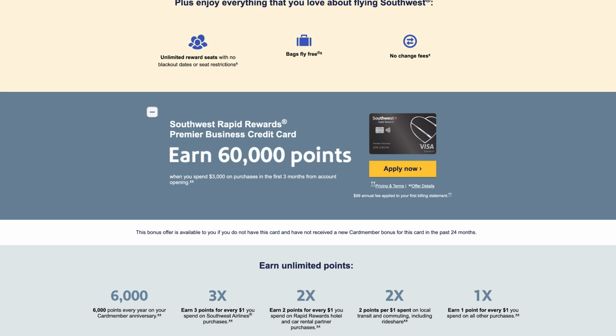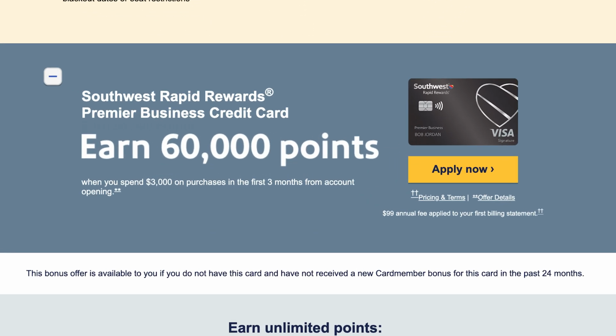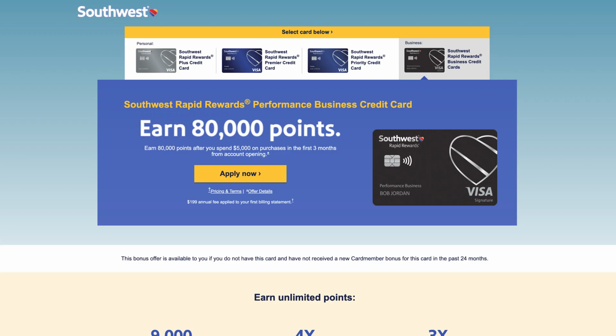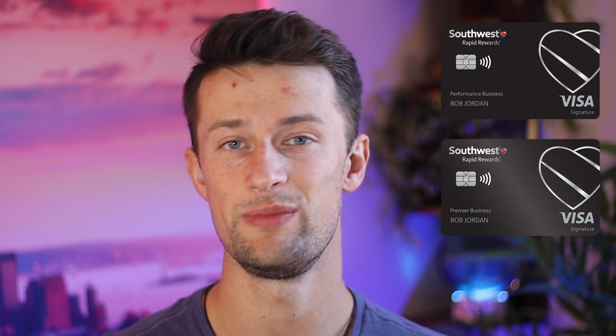Southwest has two options. One is their Premier Business Card with a $99 annual fee and a 60,000 bonus point offer. The other is the Performance Business Card with a $199 annual fee and an 80,000 point offer that credits towards the 135,000 points you need to get the Companion Pass. To complete step one, apply and get accepted for either of these two business cards. Make sure you meet the minimum spend requirement in the required time frame and register those bonus points.